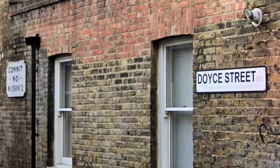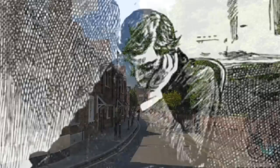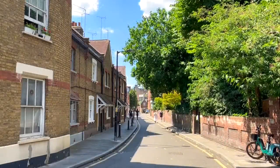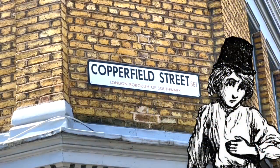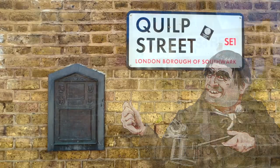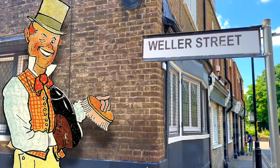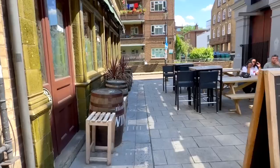Both of these names are in reference to characters featured in Charles Dickens's Little Dorrit, Daniel Doyce and Arthur Clennam. There are other streets around here too which were blessed with Dickensian names, including Copperfield Street, after David Copperfield, Quilp Street, after Daniel Quilp, and Weller Street, after Sam Weller, plus another very short one which we'll be seeing in a short while.